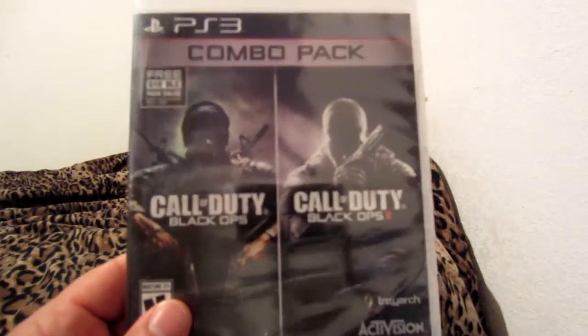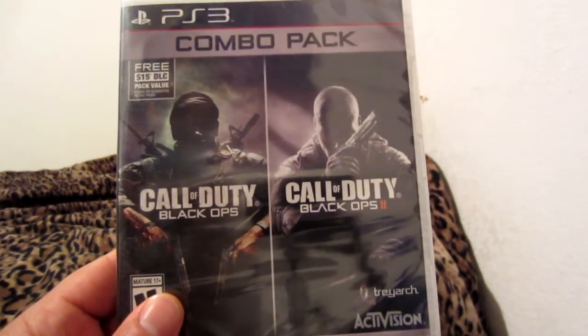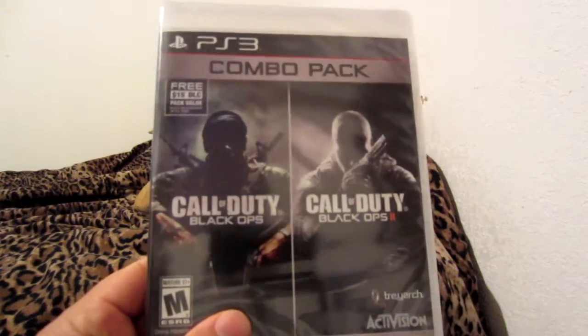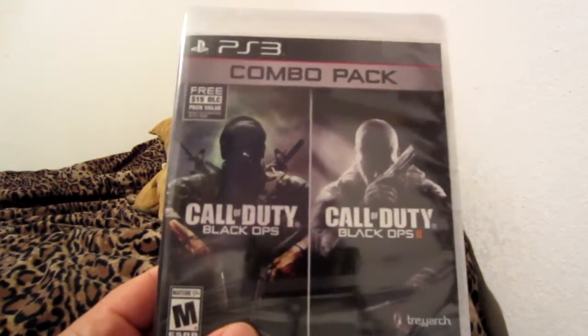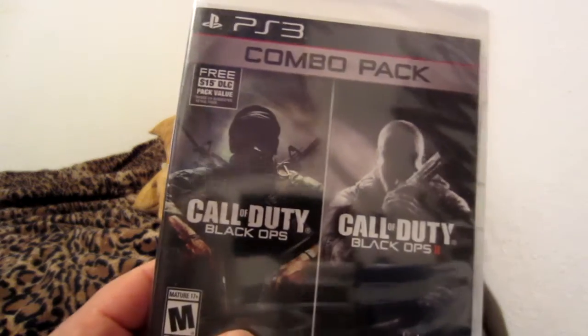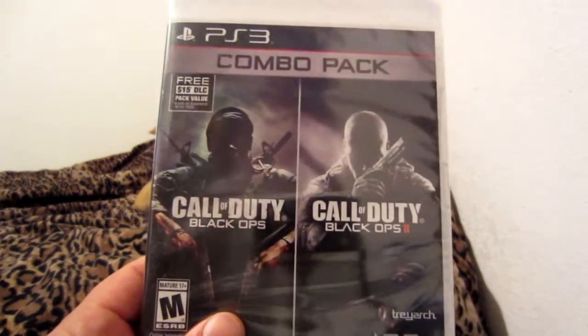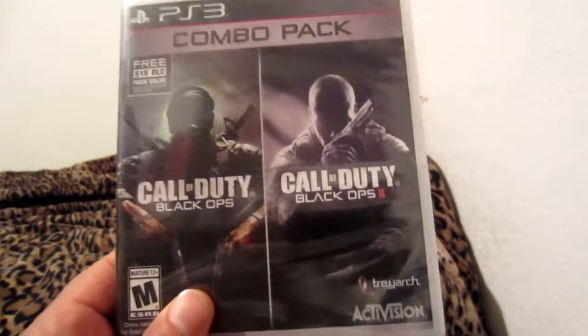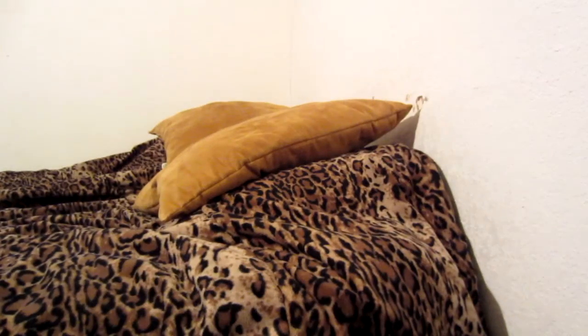This just arrived the other day. Combo pack of Call of Duty Black Ops and Black Ops 2. Once again, bought this because the coworker wanted to play these types of games online. Wasn't into them, but after I played Call of Duty Medal of Honor again, I think it was Modern Warfare 2 or something, or Modern Warfare 4, or whatever it is, I thought, well, what the heck, why not? I like first-person shooters. These games look beautiful, and I'll enjoy playing this with a coworker.